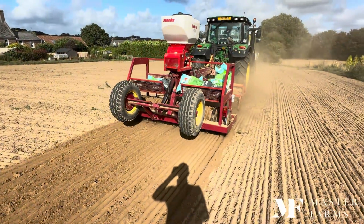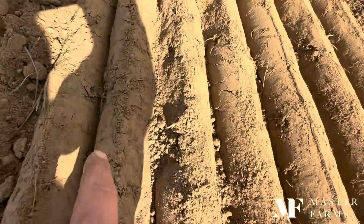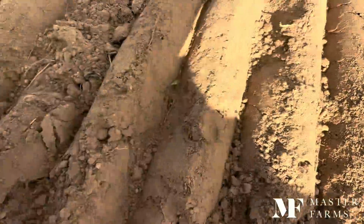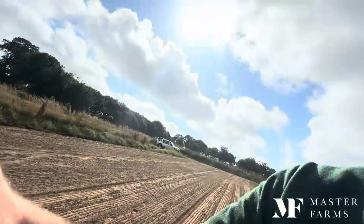What I like about it is we should get a much better emergence because literally the seed is right on the surface. It's not very deep. You can see there, it's right at the top. Especially with the clover, you don't want the clover seed very deep, otherwise it won't come up that well. So hopefully this is going to be a much better way of establishing all of our grass lays, and it's saving nearly 2 passes, so win-win.